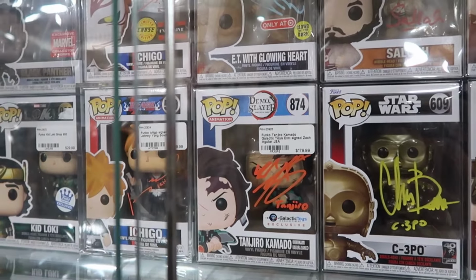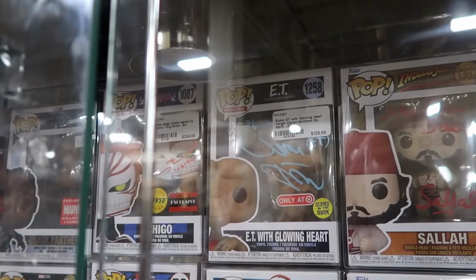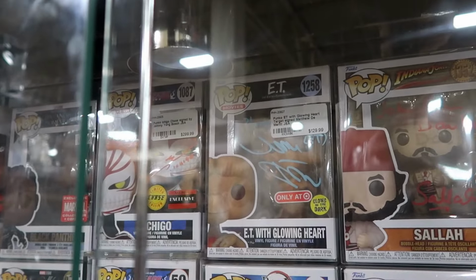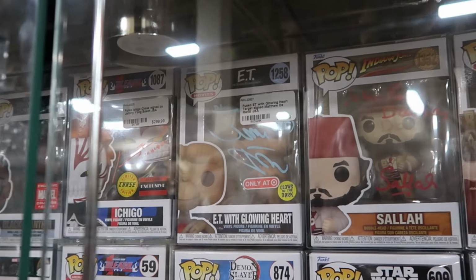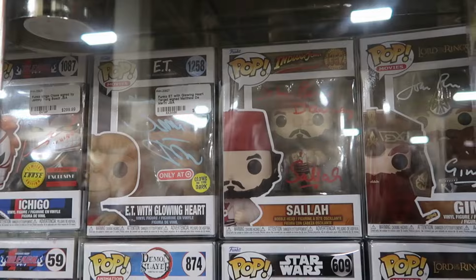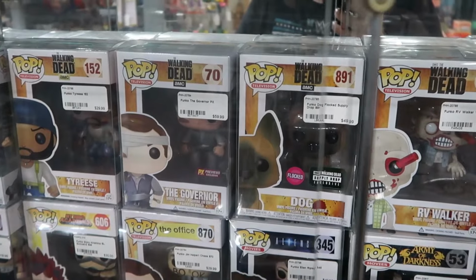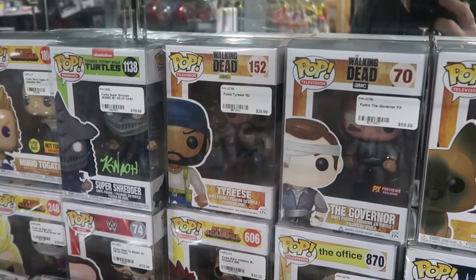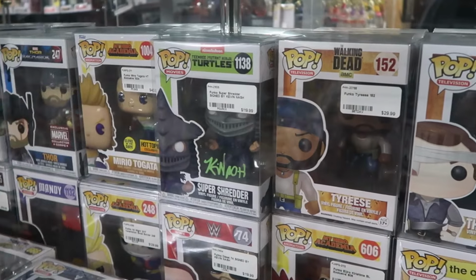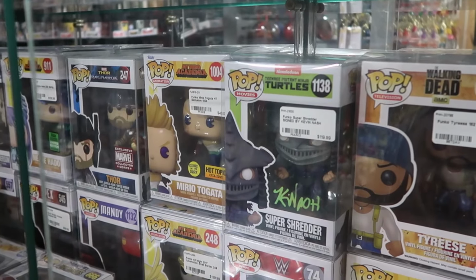But you'll find some different Demon Slayer ones. Here's the E.T. with a glowing heart. That's actually signed. That is awesome. These are also certified as well. $129 for E.T. Some characters from Indiana Jones. But underneath there is some of your rare Funko Pops that they don't put out for anybody to just grab and see. But they do have a bunch of different Walking Dead ones, even some Teenage Mutant Ninja Turtles signed by Kevin Nash, WWE superstar.